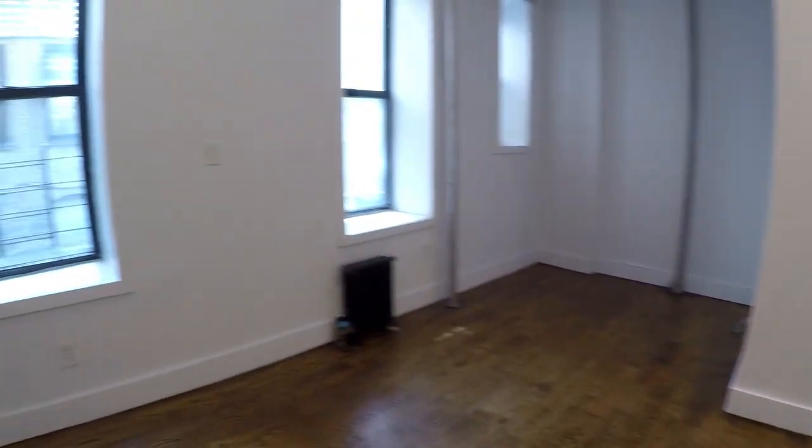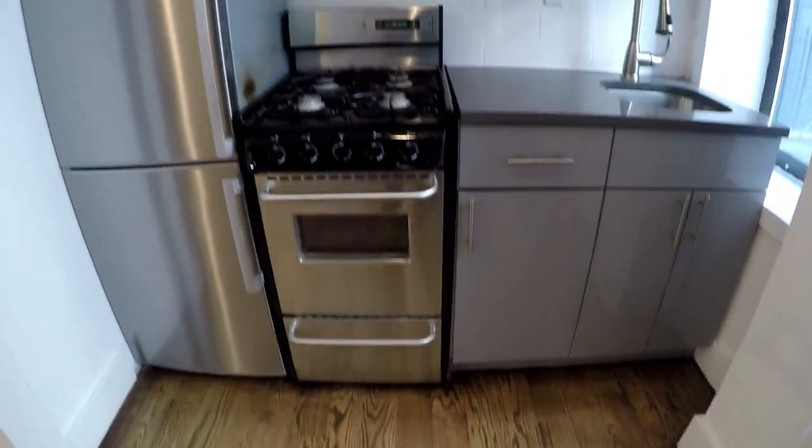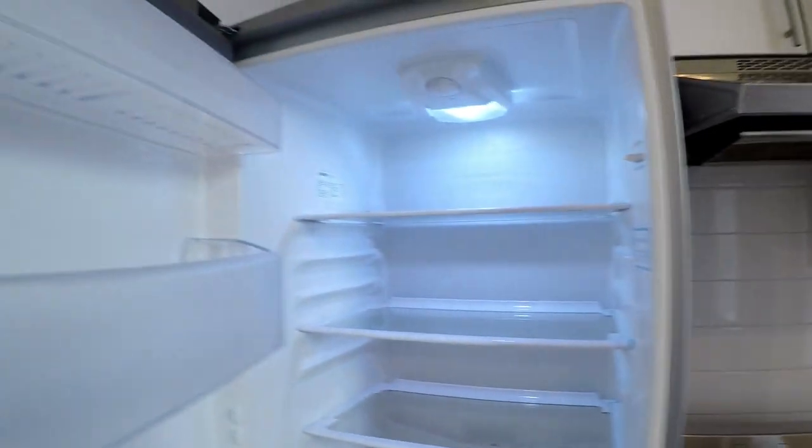The stainless steel appliances in the kitchen are not only sleek but also practical, catering to your culinary needs. Heat and hot water are included in the rent. Your furry friends are welcome too, as this pet-friendly abode embraces the presence of your beloved companions. With an elevator at your service, moving in and out will be a breeze, but you will not need it, since this apartment is on the first floor. The building also features a convenient laundry facility, saving you time and trips to the laundromat.